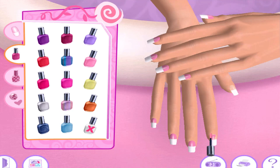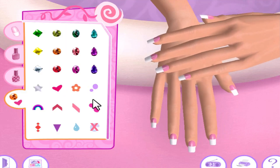That is so cool. You can add fun decorations to each nail. Click on a decal, then click on a nail to place it. I love the decorations.